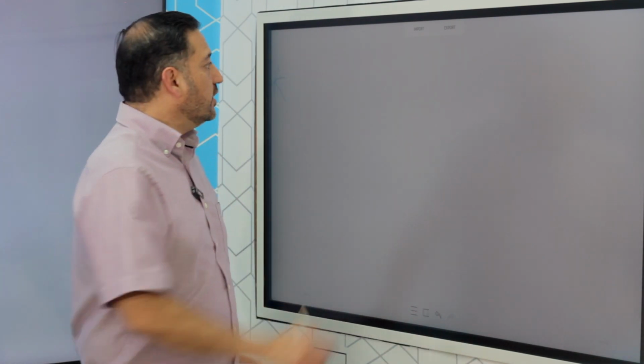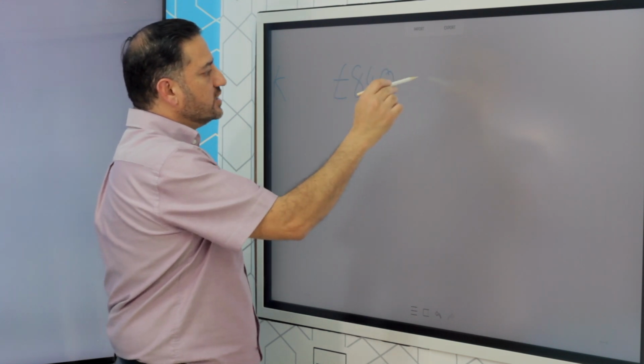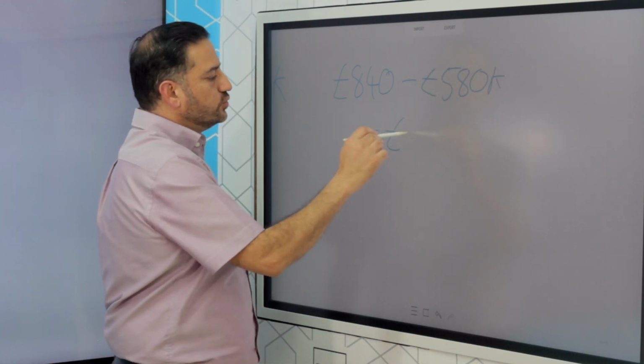So what are the options? Well, you can take the £840,000 value by selling them off individually, and if you look at what they're paid, £580,000, that would mean you're left with a profit of £260,000.